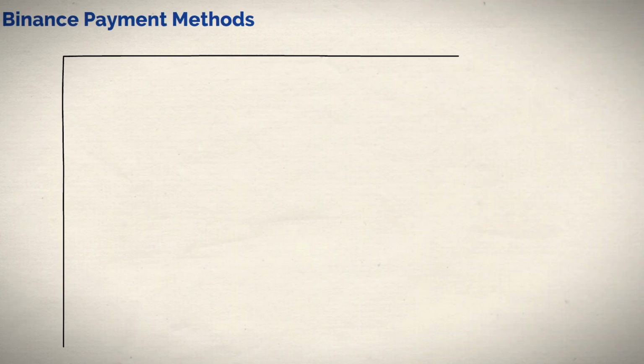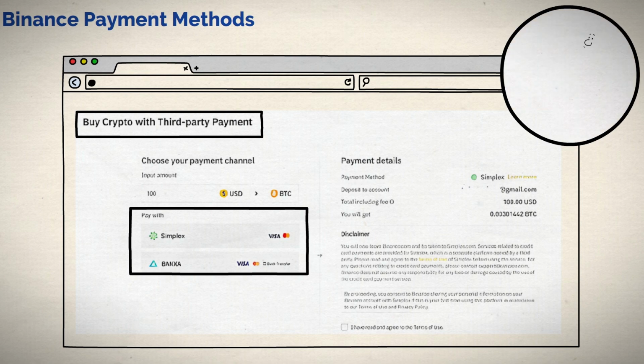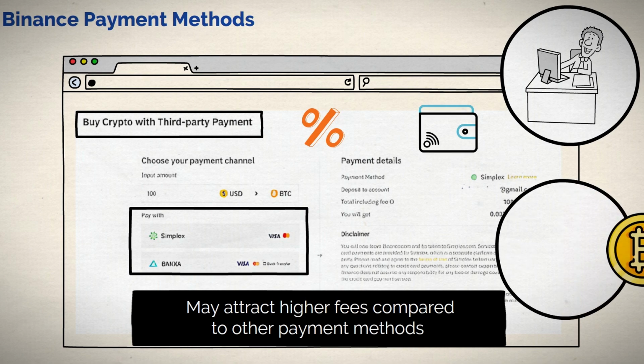Another payment option is third-party payment. You can also buy Bitcoin on Binance's third-party payment services, such as Simplex and Banksa. Using these kinds of payment services could be more convenient for some users. However, it may attract higher fees compared to other payment methods, so always check the percentages. So now the payment options are understood, it's time to finally get that Bitcoin. Let's get to it. Step 5.